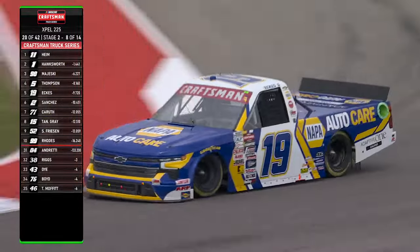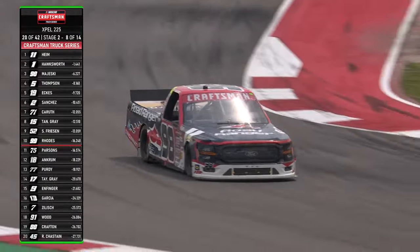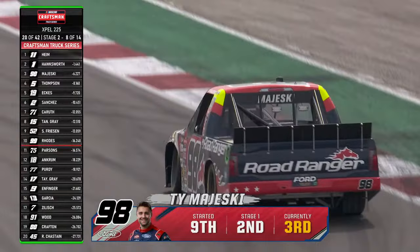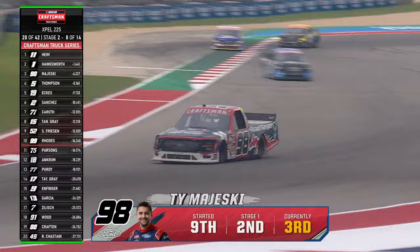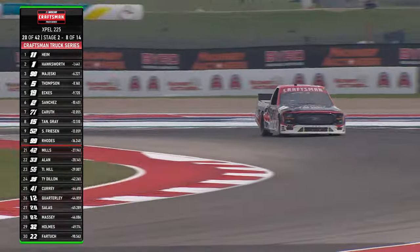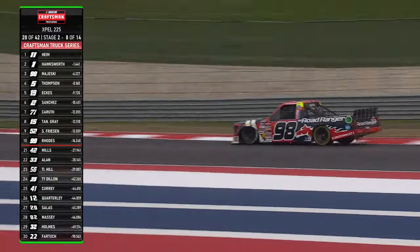You know, we saw Nick Sanchez win that first stage, but currently the truck that's furthest forward of the ones that pitted at the end of the stage is this 98 of Ty Majeski. So he's had a nice restart, got a lot of speed, been watching his lap time. He's matching the leaders, so this is a fast truck. I feel like every time we go to a road course, Ty Majeski is in the hunt right there in the top three, top four at the end of these things.